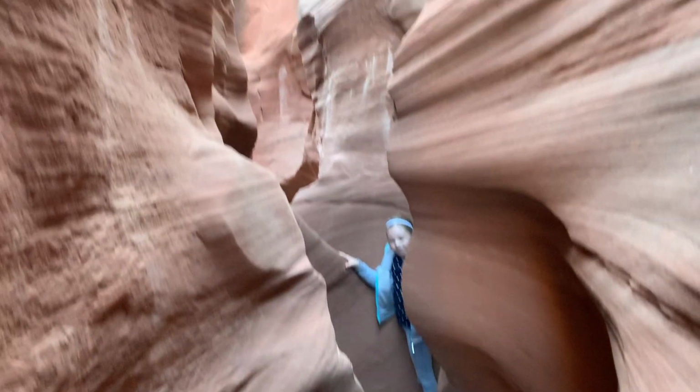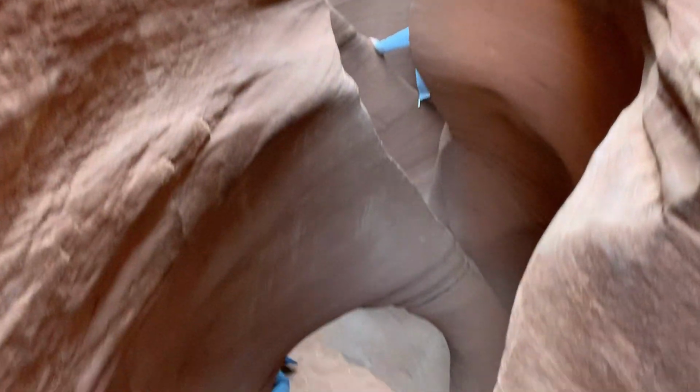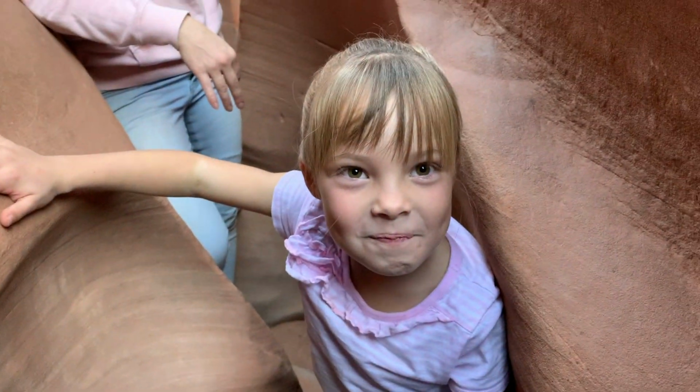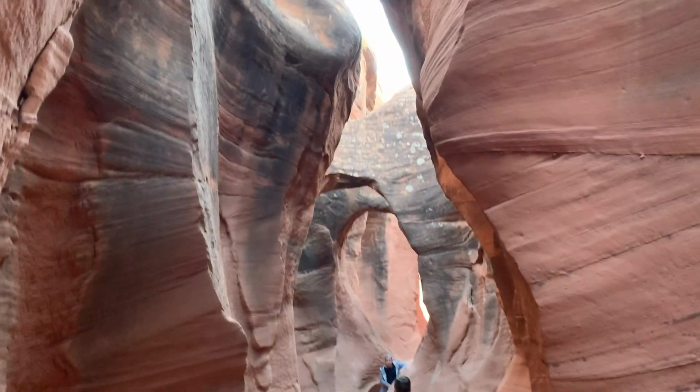Okay, this is called Peekaboo Slot Canyon. We've got some tunnels we've got to go through, and we've got Savannah right here. Hey, Vanna. You want to go through this little tunnel? Here, let me go first. And then... Okay. More arches.